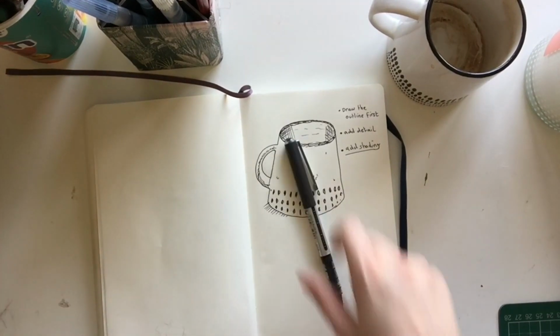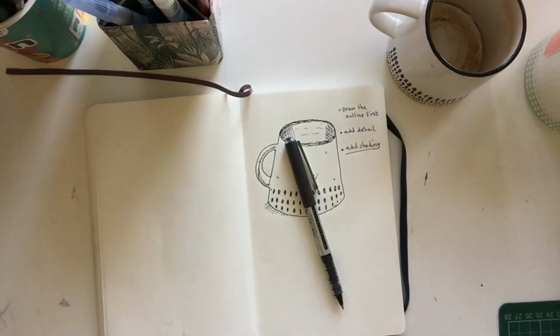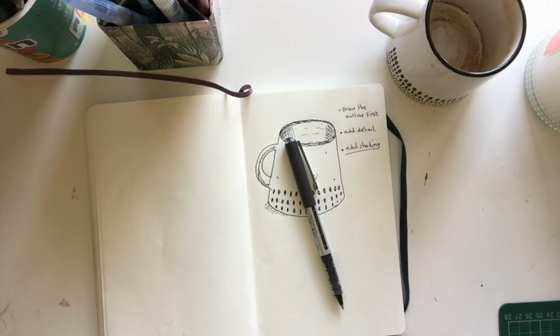Excuse me, there is a wasp in my room. Excuse me, sir. Could you leave? Sir? Sir, please. Come on, buddy. Out you go. Out you go.